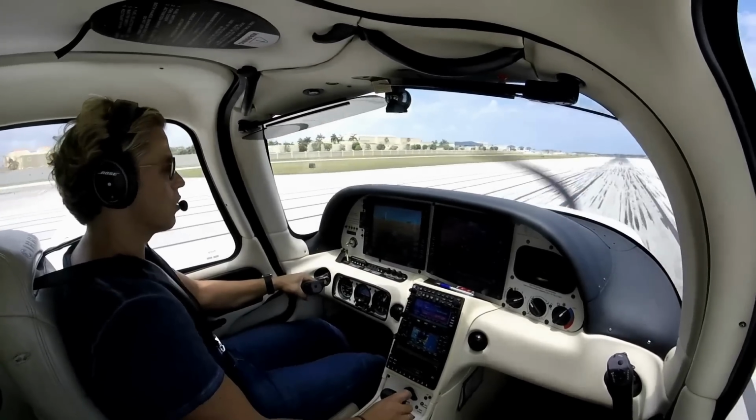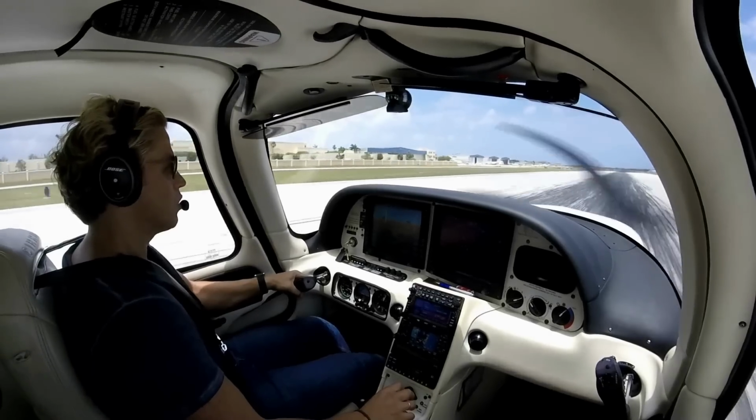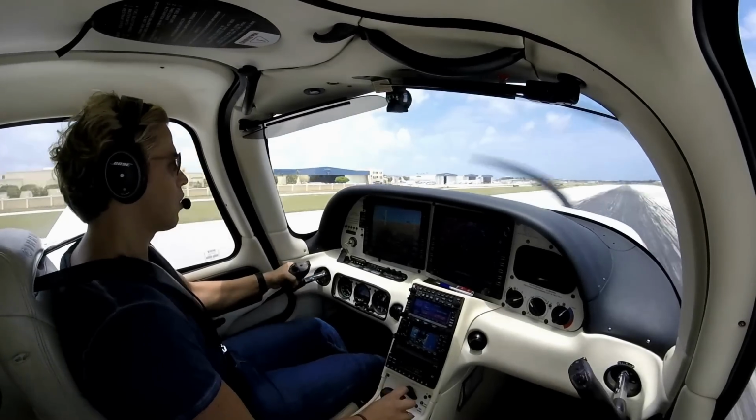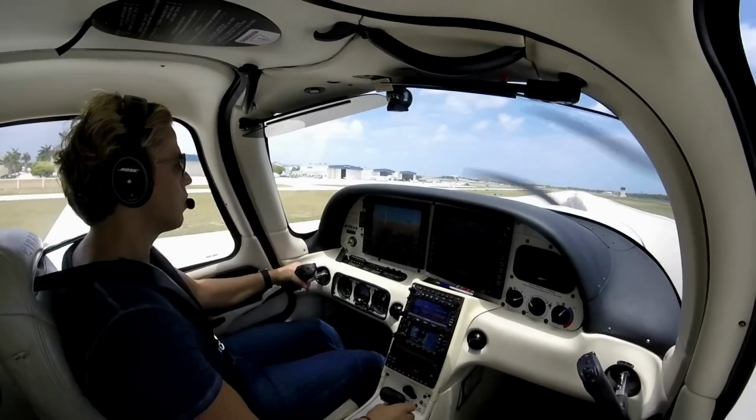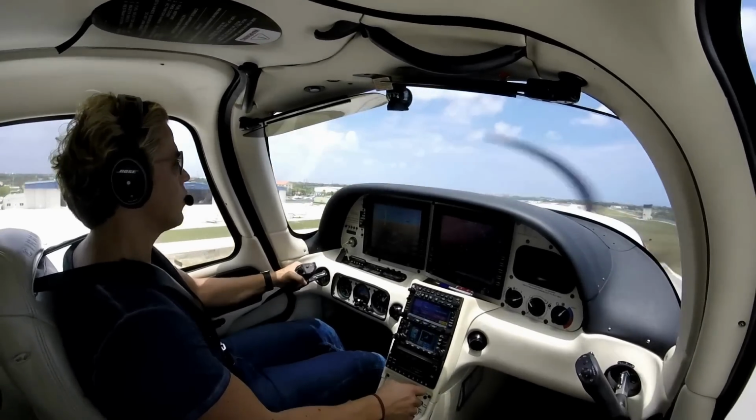Instruments are alive, instruments are looking good. Looking for 70. A little bit of a gust. Positive rate. Traffic, left traffic.